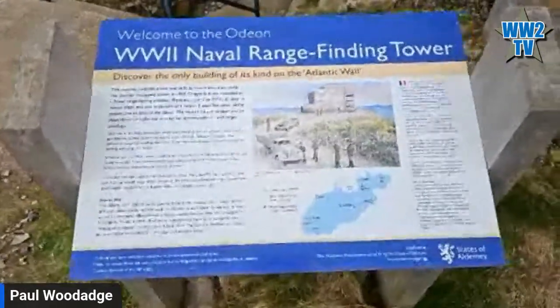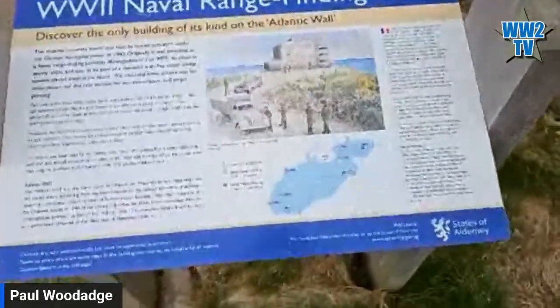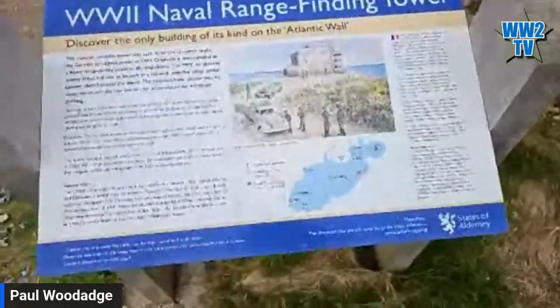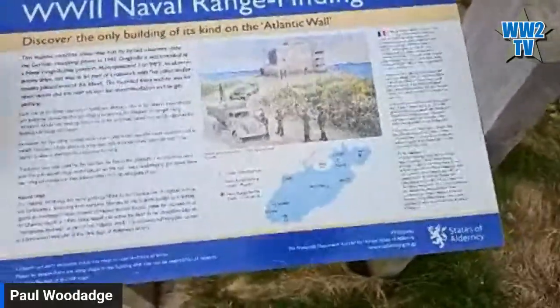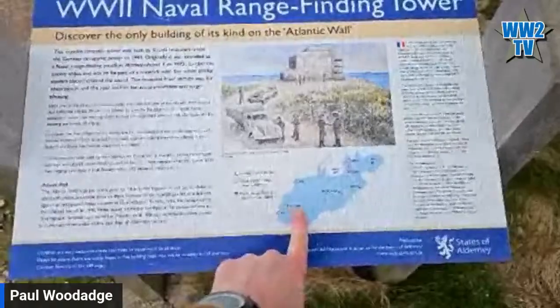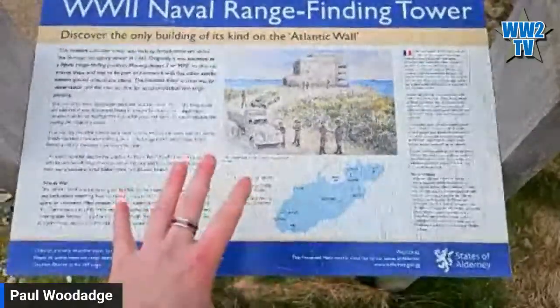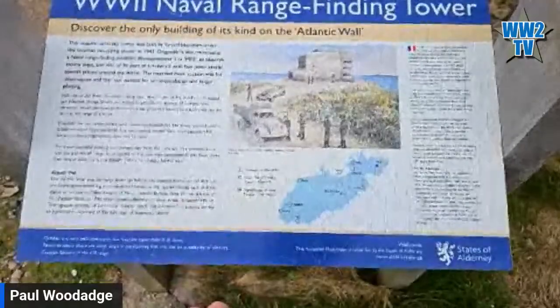And it's showing an artist's impression of what it would have been like here. And you can see here, there's a map. Ian Carr said I should show more maps, but I can only show what I can see. The broadcast this morning was from the Annis gun battery. That's the German for Anne, after St. Anne, the main town in Alderney.